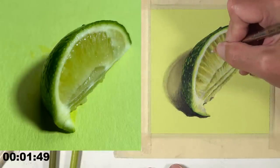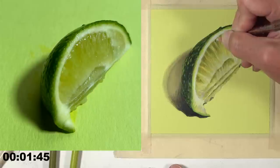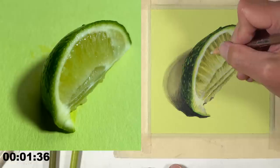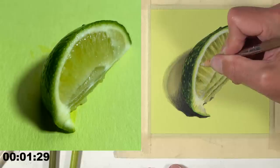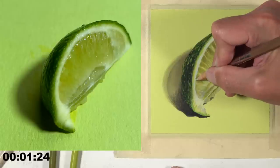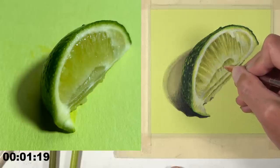And then I'm going to go back over the top of these darker marks that I placed, because you can kind of see the tooth of the paper on these marks because I used a light touch. But with the colorless blender, I can quickly work them in and eradicate the texture that's produced by the tooth. And that's going to keep the lime, there I go, I said lemon, that's going to keep the lime looking like it's the correct texture.